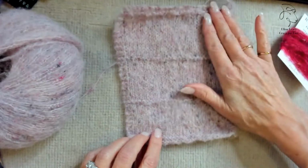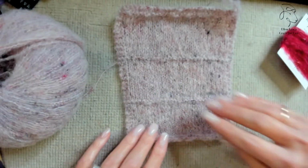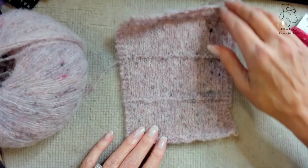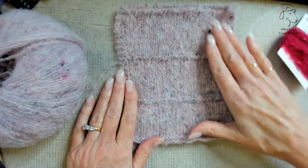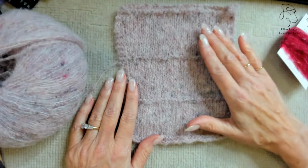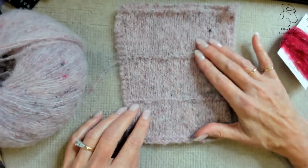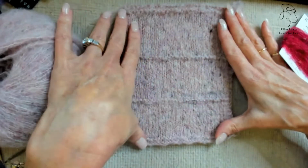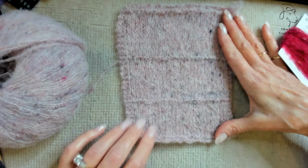So that's what it looks like at the 3 gauges. And I have not blocked this. I don't know that it's going to need blocking from the standpoint of having to bloom. I think because it's brushed, it's not going to bloom additionally, but as always, I think blocking will even out your stitches a good bit.